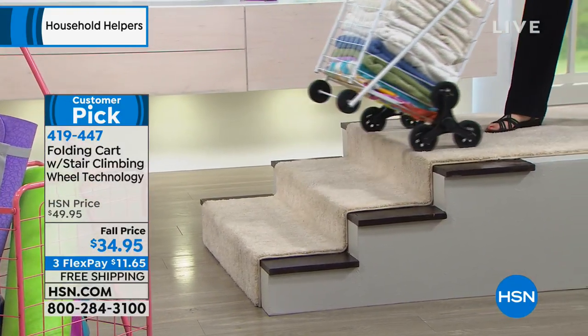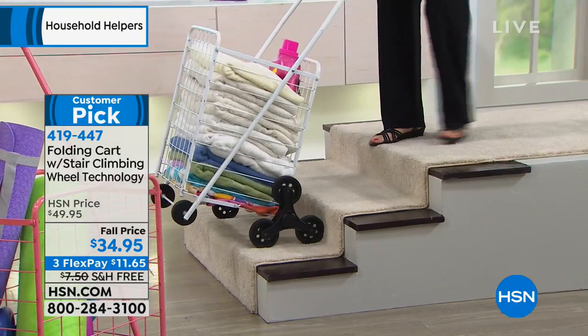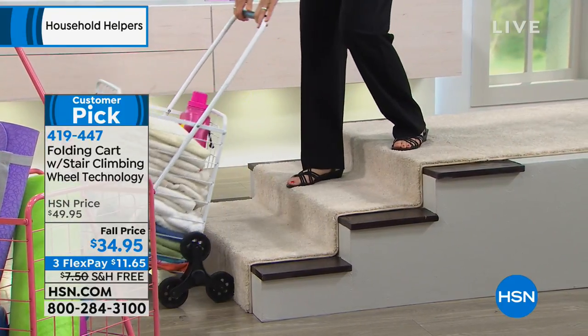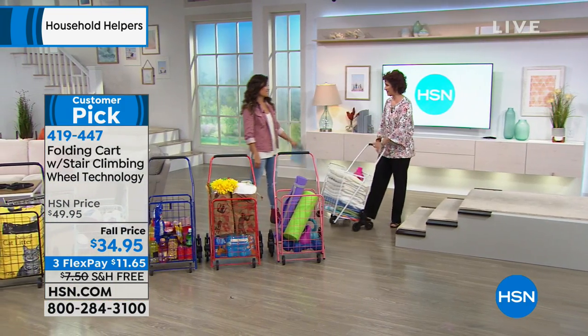Now, what's neat about this is that's what gives it the stability. That's what makes it so easy to bring it up the stairs, and to handle any kind of curb or sidewalk curbs that are uneven. That's a great point too.